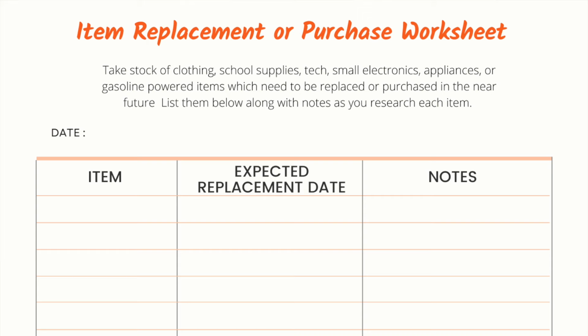Step 2 is to create a replacement or purchase list. And that looks like this. This gives you an idea of what you're going to replace or purchase. It's going to cost a lot of money and helps you plan for those purchases.